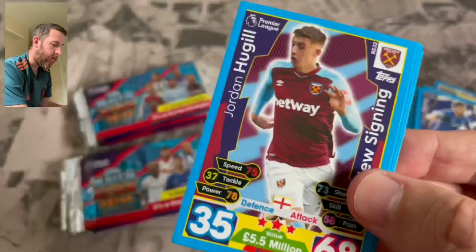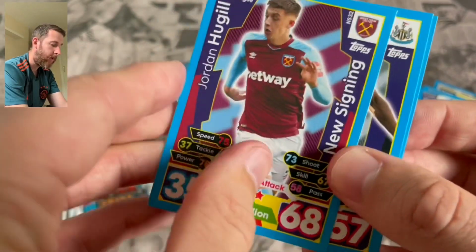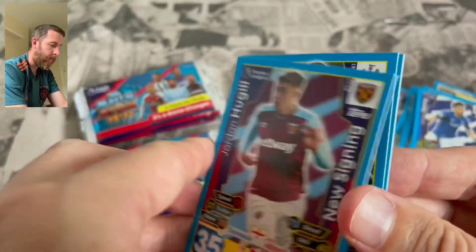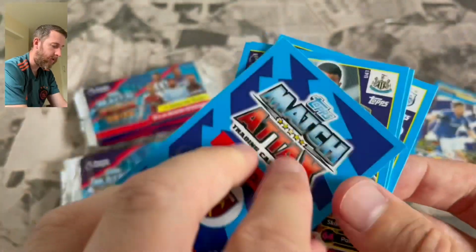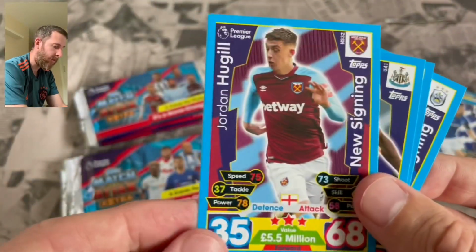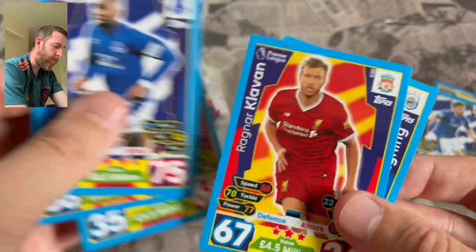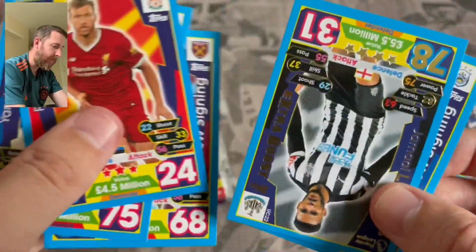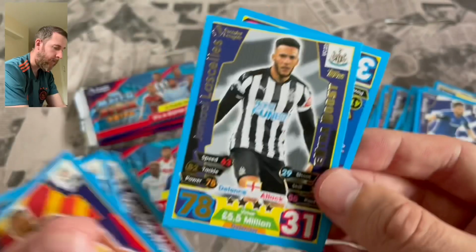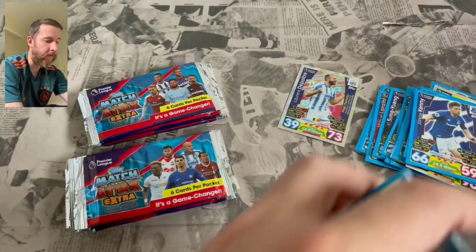I'm not going to go for the collection here, but mainly looking for this Phil Foden if we get one. Some of them are stuck together a bit here. These are quite old, really. Are they stuck together? No, it's just a really fit card. Jordan Hugill, Isaac Hayden of Newcastle, Balbuena, Ragnar Klavan. Did he ever play a game for Liverpool? I don't think he did. Lascelles, and we finish off with new signing Alex Pritchard of Huddersfield.